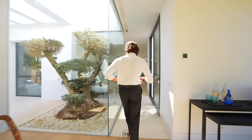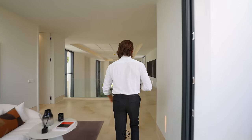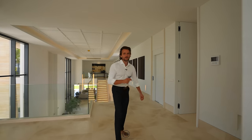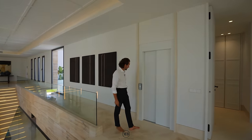And now, ladies and gentlemen, let's have a look at the solarium, which is fantastic. We're not going to be taking the stairs. I'm going to be taking the elevator. Because we want to train our bum. No, I'm not training anything. That's why I'm taking the elevator.